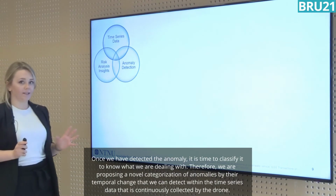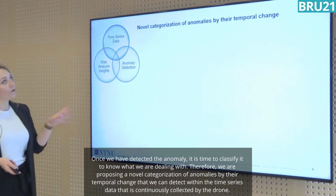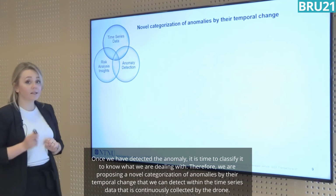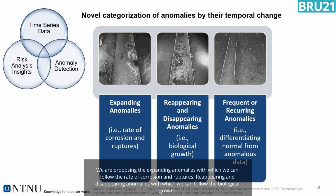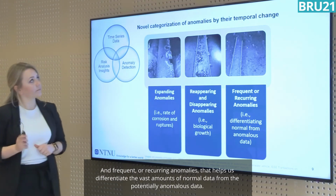Once we have detected the anomaly, it is time to classify it to know what we are dealing with. Therefore, we are proposing a novel categorization of anomalies by their temporal change that we can detect within the time series data that is continuously being collected by the drone. So we are proposing the expanding anomalies with which we can follow the rate of corrosion and ruptures, reappearing and disappearing anomalies with which we can follow the biological growth, and frequent or recurring anomalies that help us differentiate the vast amounts of normal data from the potentially anomalous data.